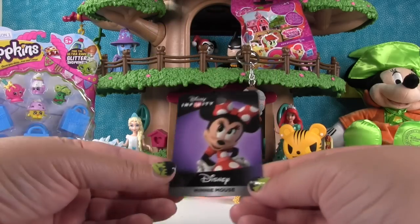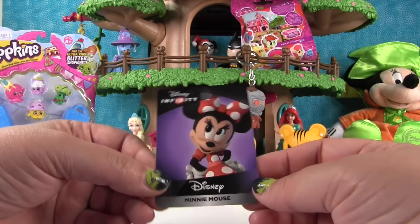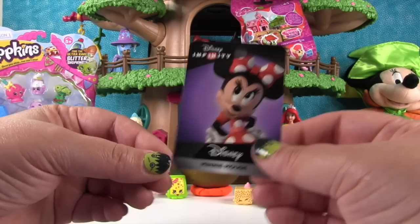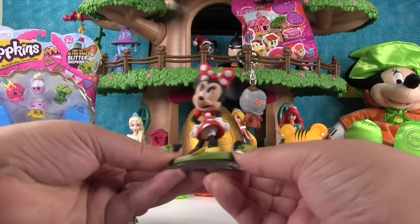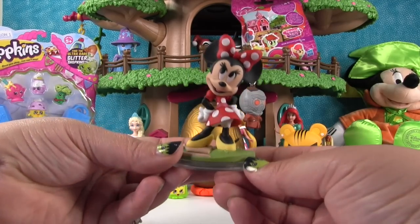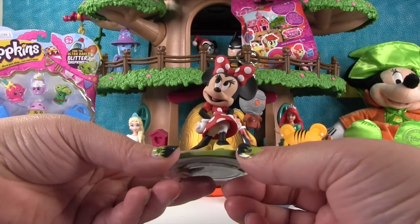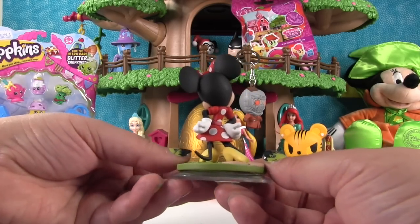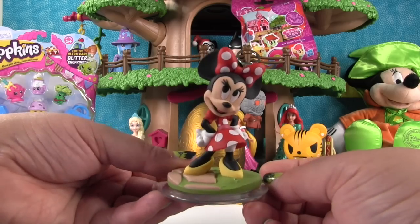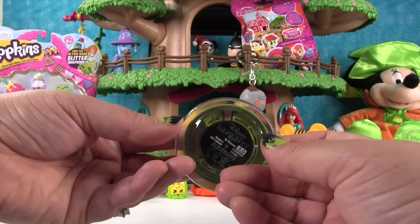In each package you get a collector card, and on the other side of the card is a code where you can get something special in-game. I'm not going to show you the other side because I want to play with her. But what's really nice about these figures is even if you don't play Disney Infinity, you can still collect them because the figures are really cute and really nicely done. If you're just a fan of Disney stuff, go ahead and collect them. Those are good quality figures.